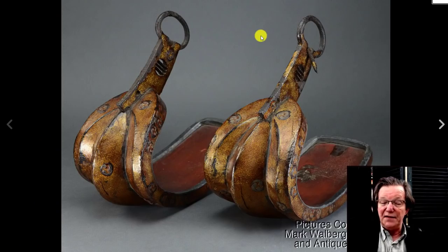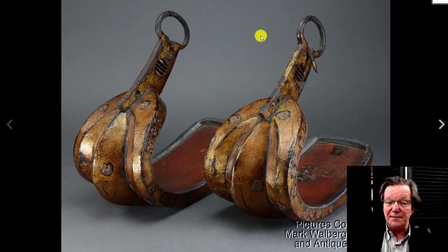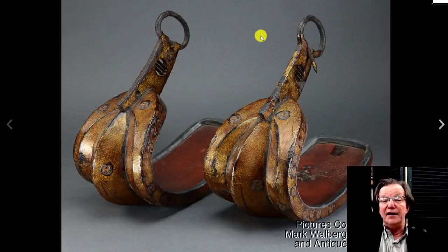I love that. And then the stirrups, the Edo period Japanese stirrups from Mark Wahlberg. This is artsonsunlink.net in Sunbury, Pennsylvania. These were up for a week and a half. We discussed them when they first went up. I thought these were really good stirrups, beautifully done, and the lacquer was in very, very good condition. I thought they'd probably bring $1,000 or $1,200 because the lacquer was so good.